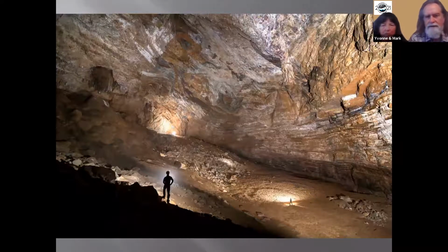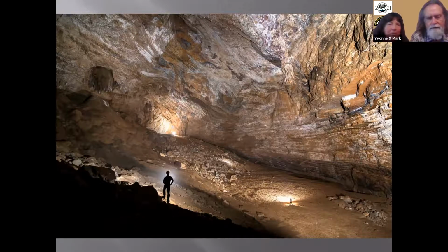This is a cave in Mexico with a huge room about 2,000 feet below the surface. This room is 600 feet long, and you can barely see the person way far away at the end of the picture there. There's about 4 people in this picture.